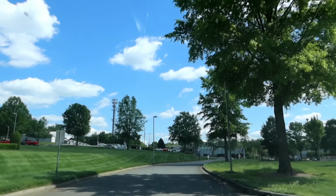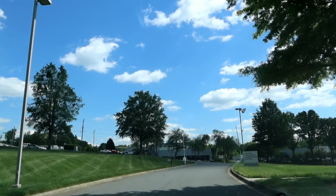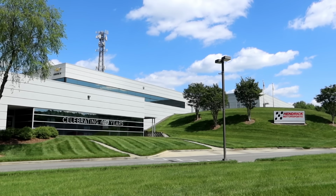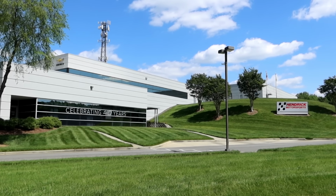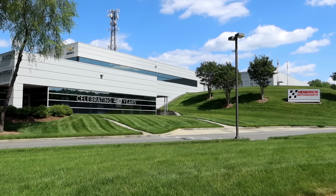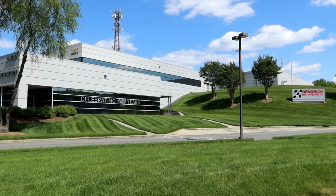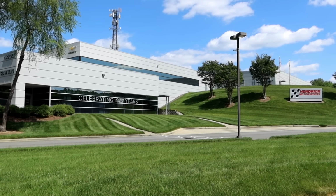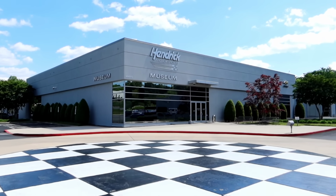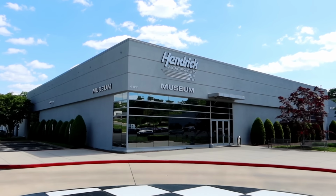I can't do it all in one day, unfortunately, because there are separate race shops for all the racers, and then there's a museum, and the museum is what I'm coming here for. I'm interested to see what they have inside. I know Hendrick did the cars from Days of Thunder, and I heard they might have one of Cole Trickle's cars inside. Chase Elliott's part of this crew, so he just had a big win this past weekend. And I heard Hendrick himself also has a Corvette museum that's better than the Corvette museum in Kentucky.